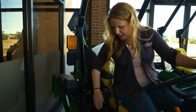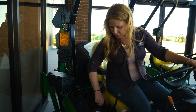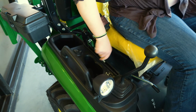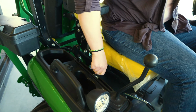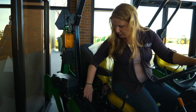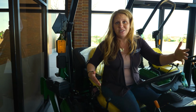Also here on your right-hand side, you're going to have your rear hitch control height. What is nice on the 1025Rs is that you can set a standard height, so that way I know every time I move this lever down to lower my rear hitch, it is going to be at a consistent depth every single time. So that's a nice feature there. You have your 12 volt as well. Again, that's standard on the 25Rs. But all in all, that wraps up just basic operations and how easy these tractors really are to use.